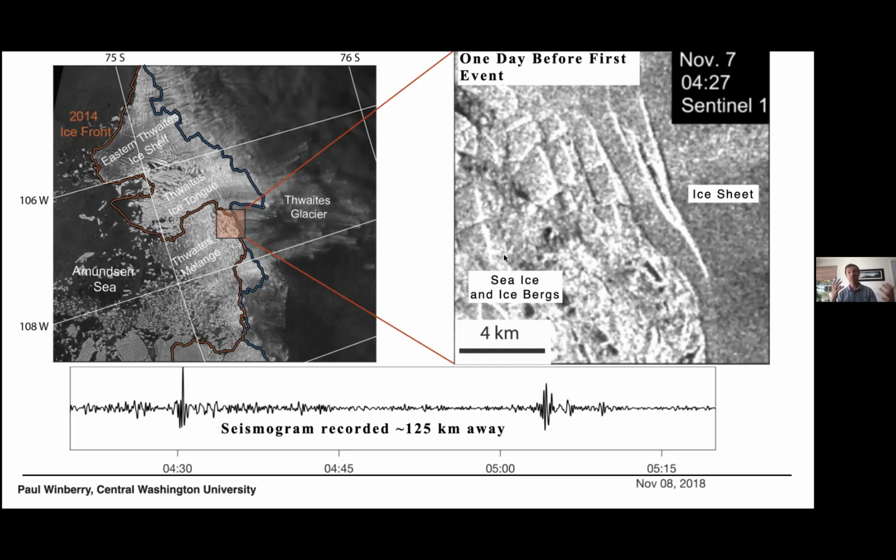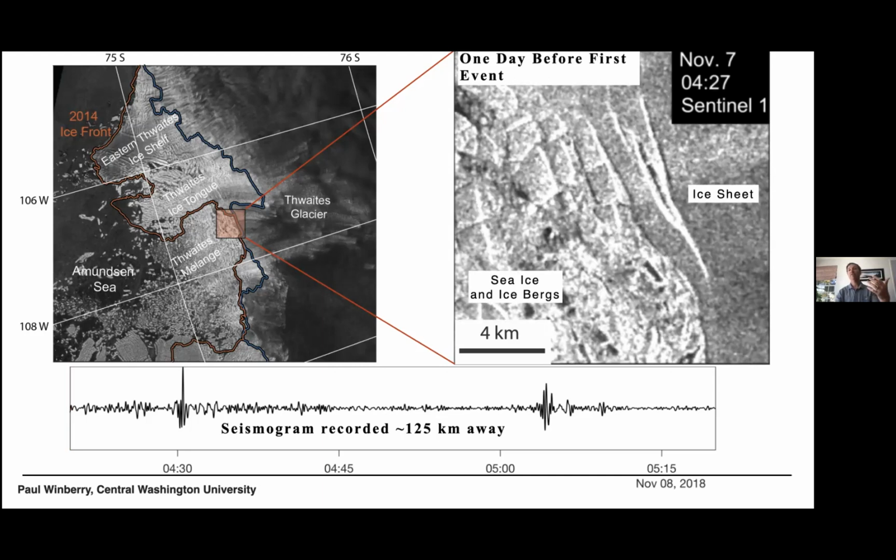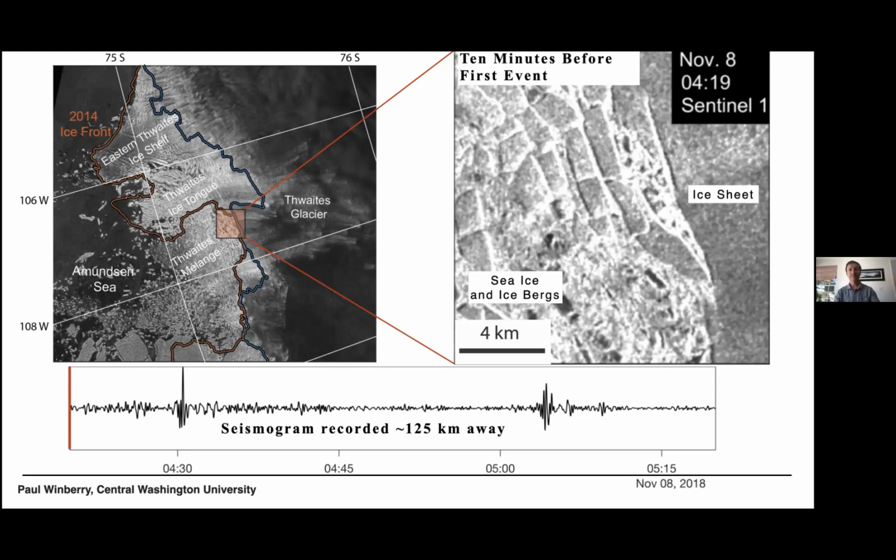We have sea ice, icebergs, bergy bits, and we have these cracks forming right at the boundary of ocean and ice. And now, this is what's phenomenal, we have a satellite image 10 minutes before our first seismic event. This is totally luck. You can't count on these repeat times. These images are usually several days apart. And so what we can see, if we rotate back and forth between these Sentinel radar images, is that a calving event has already begun.